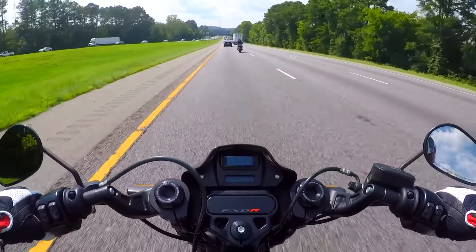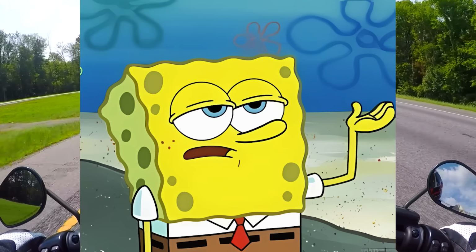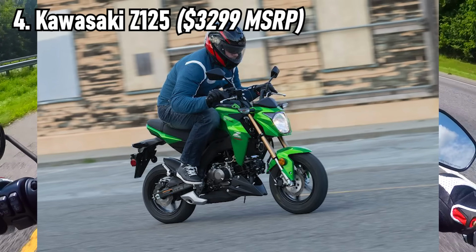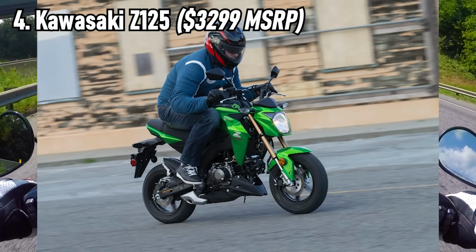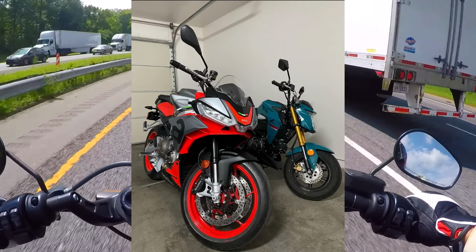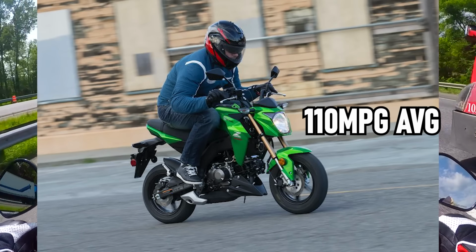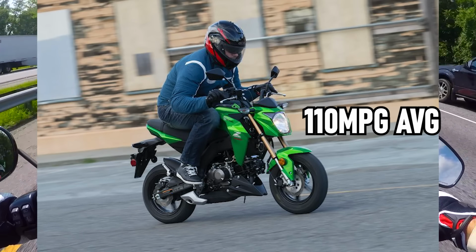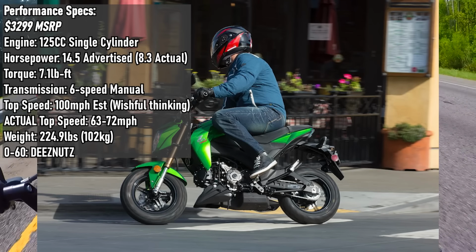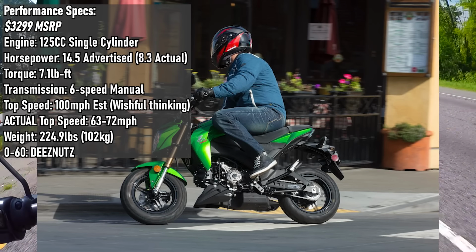The next vehicle on this list, I don't care if you burn me on a stake for this, I'm going to say it, is basically similar to the Grom, and it's a Kawasaki Z125. This retails for $3,299, and my brother bought one of these, and I'm proud to say he bought it for retail, and you will see these at dealerships still going for their actual retail, unlike the Grom. It gets an advertised MPG of 135, though Americans have found out it gets roughly 90 to 123, so it is a bit less efficient than the Grom, but that's probably because it has more horsepower than it. It gets 14.5 horsepower as opposed to 10.